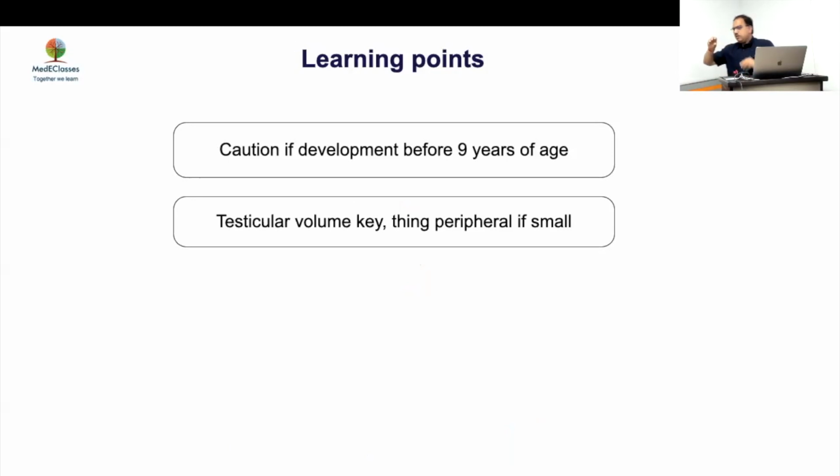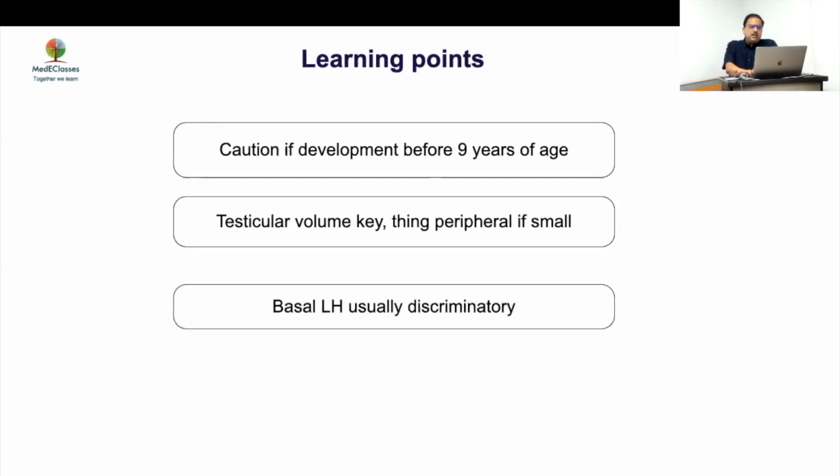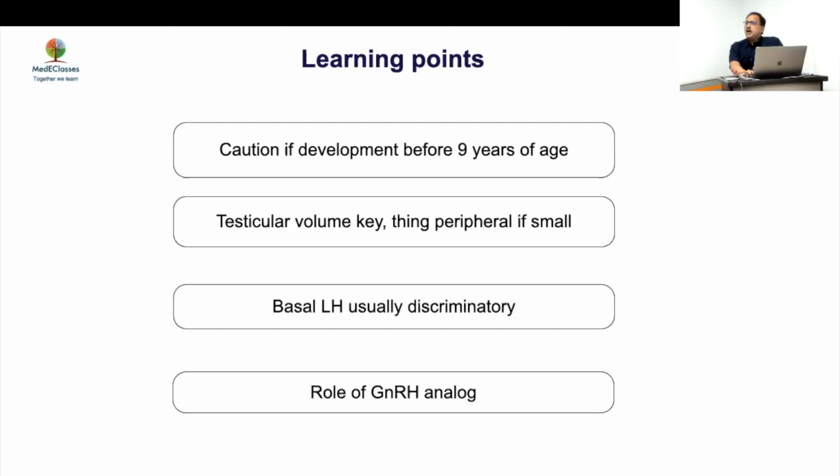If it is very small, it is peripheral; large, it is central; intermediate, it is HCG; unilateral enlargement, we're talking about mainly a testicular tumor. If the testes are big and there is no pubic hair, it is hypothyroidism. So this combination becomes important. Basal LH is very, very important, and GnRH analog, of course, will have a role in terms of treatment.